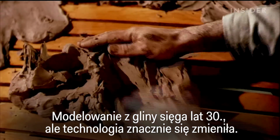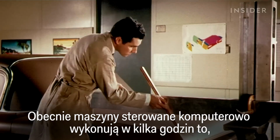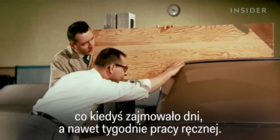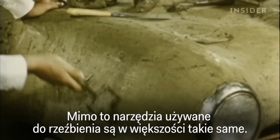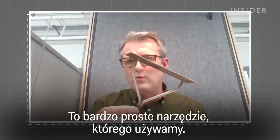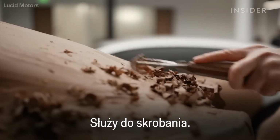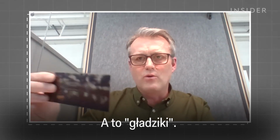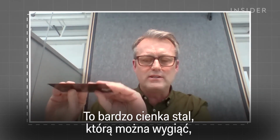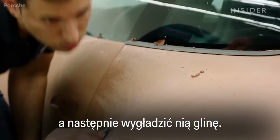Clay modeling dates back to the 1930s, but the technology has changed drastically. Now, computer-driven machines take hours to do what used to take days or even weeks of manual labor. Still, the tools used for actual sculpting are mostly the same. This is a very simple tool that we use, and you just scrape it like that. There's these what we call slicks. These are very thin steel, but what it allows you to do is to shape, and then you can use that shape to drag down the surface of the clay.